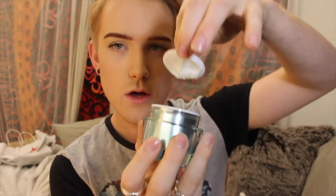It is beautiful. The packaging is beautiful. I love Estee Lauder. My grandma was friends with Estee Lauder, fun fact. And even more so, I love this. If I can open it. Oh.